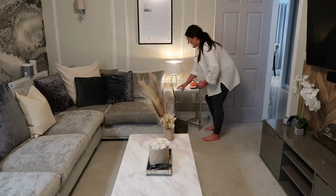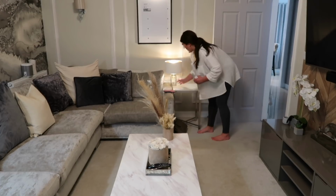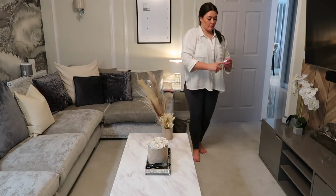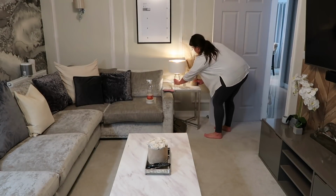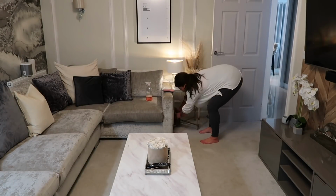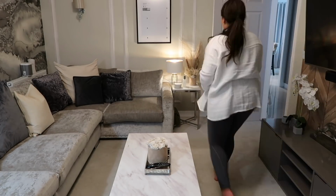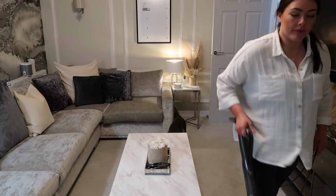And any of the other surfaces that I can clean, I will normally just give them a little quick wipe down at this point and then spray my room spray. This one is amazing, it's from Dunelm Mill, and I'm just going to set everything back to normal for tomorrow. And I'm also going to hoover because I feel like when I hoover every evening, my house just feels super fresh and clean in the morning.